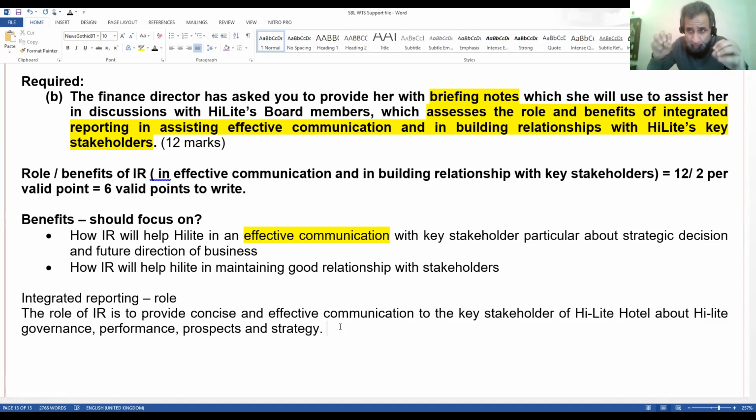Under integrated reporting, you tell us about your systems, governance. You tell about your strategies, the future. You tell about your prospects, what will you do in future? And you tell about your performance, your actual performance in a concise way to the key stakeholders. So every key stakeholder will get to know about your governance, about your performance, about your prospects and strategy in a more concise way. So that is one of the role, right, of an integrated reporting.